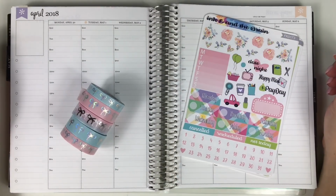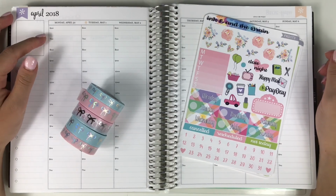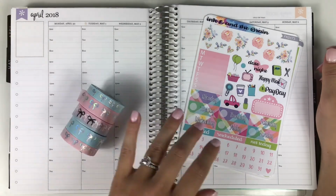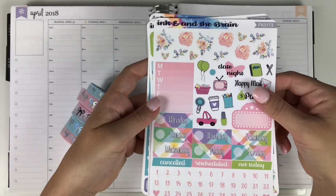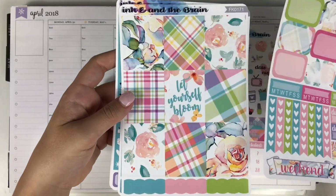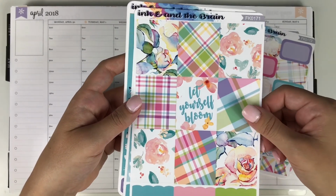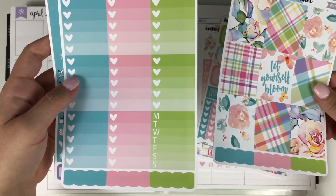It's Lindsay from My Crafty Plans, and today I am planning the week of Monday, April 30th in my Erin Condren Hourly Planner Neutral. I will be using this Bloom kit from Inky and the Brain. It is this super cute kit of florals and plaids. Oh my goodness, I can't speak. I am super excited about this. I love the watercolor flower vibes.